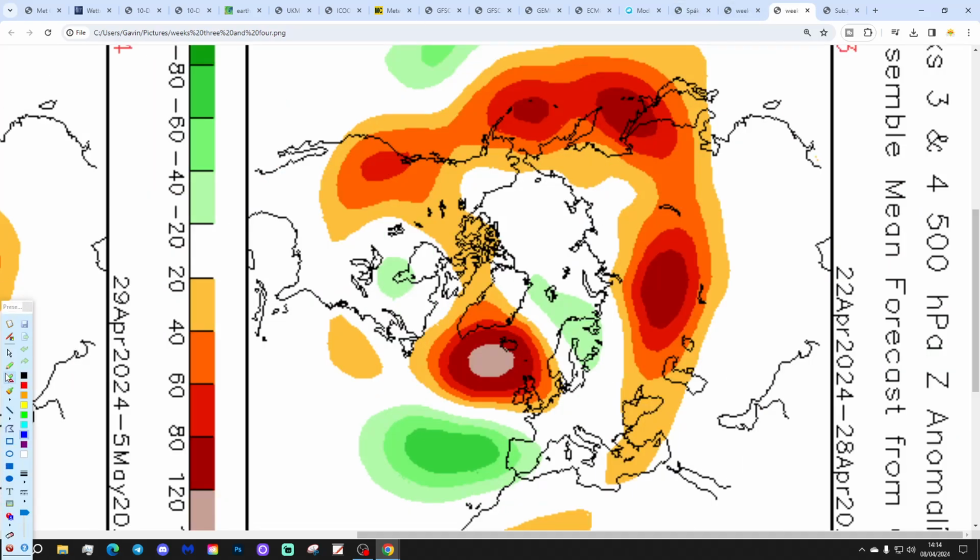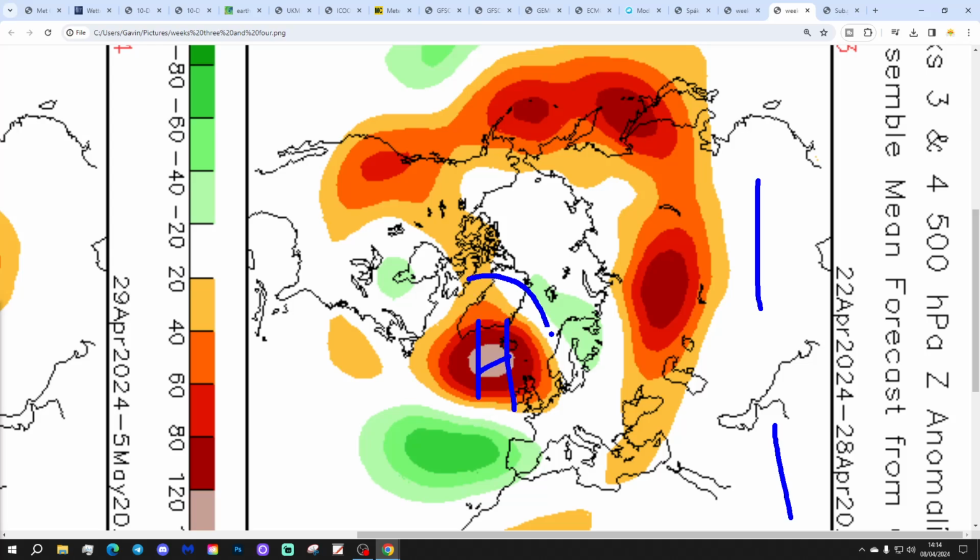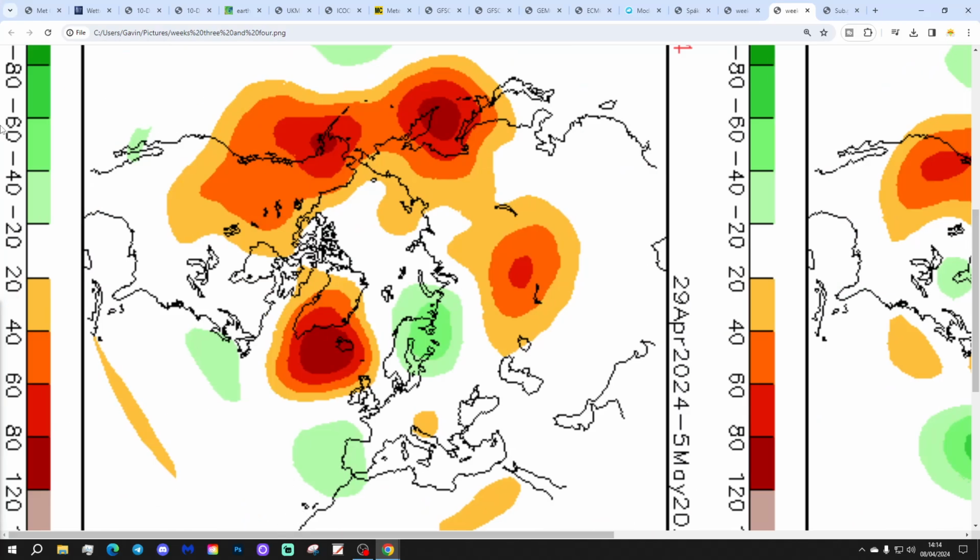Week 3 will be the 22nd to 28th of April with high pressure away to the northwest. Around that, we'll probably bring in a wind from more of an easterly direction, but still mostly dry, of course. And then week 4 is the 29th of April to the 5th of May. High pressure still in control, but this time sinking towards Iceland and Greenland. Low pressure in Scandinavia and down towards Spain.